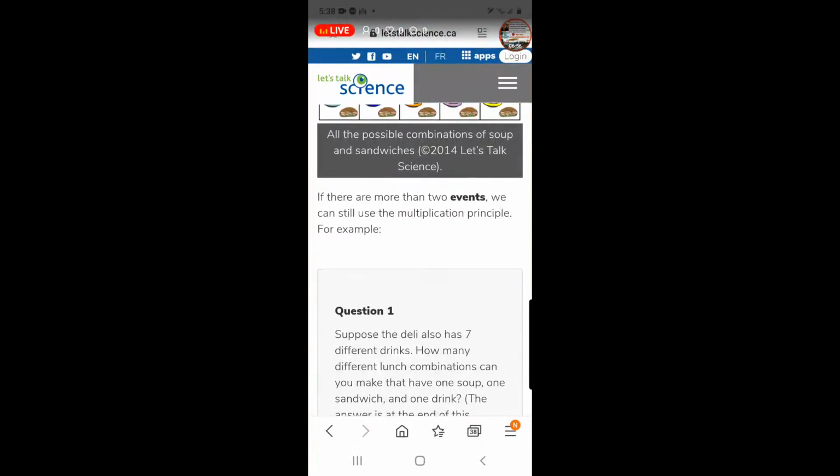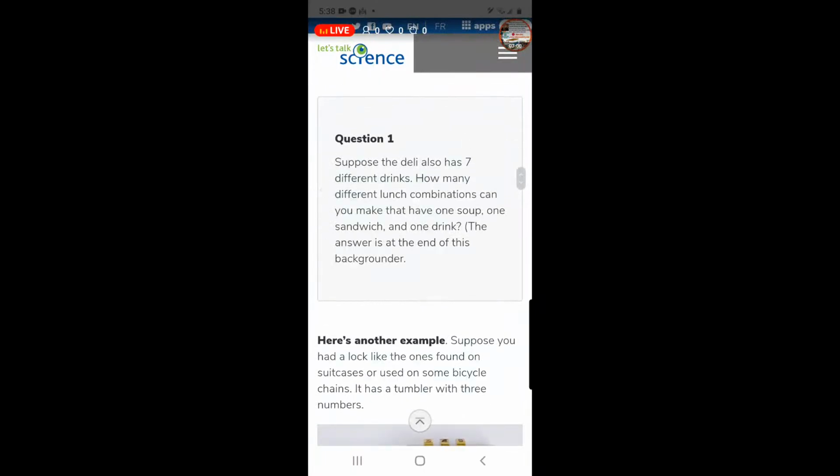Okay, if there are more than 2 events, we can still use the multiplication principle. For example, suppose the deli has 7 different drinks. How many different lunch combinations can you have with 1 soup, 1 sandwich, and 1 drink? The answer is at the end of the background.